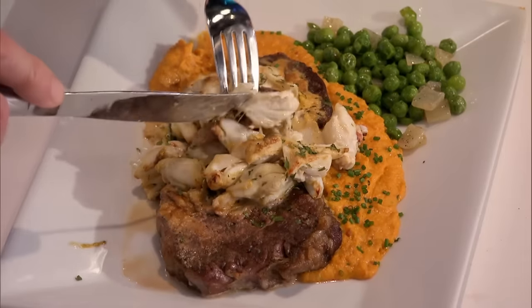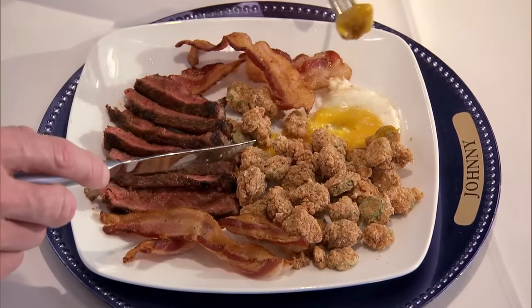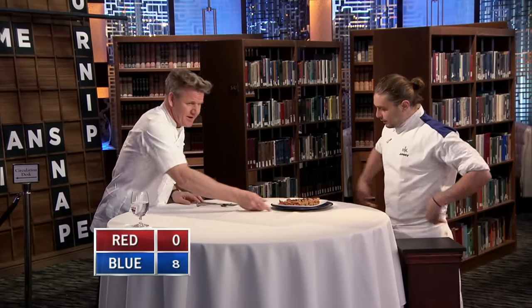After an impressive turn by Devin, Matt is ready to wow with his ribeye topped with crab imperial. Delicious crab. It's a little bit too clumsy in the plating. 3 out of 5. Thank you, Chef. Johnny, let's go. Up next is Johnny's sweet and spicy grilled ribeye, served with a fried egg and fried okra. Steak's cooked beautifully. Thank you, Chef. 3 out of 5. Thank you, Chef.